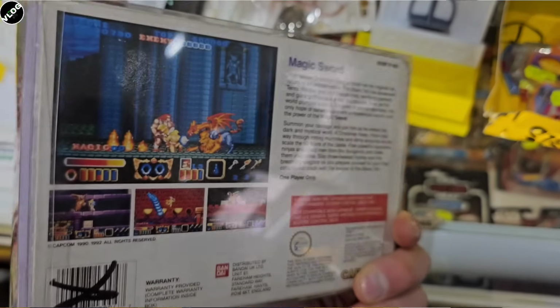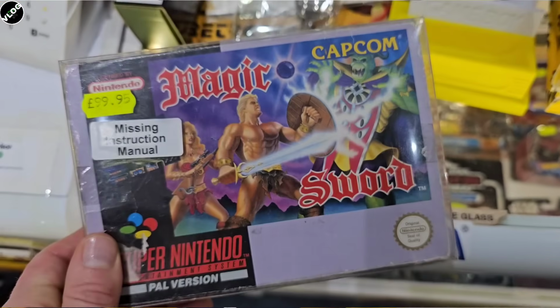They offered me pretty much the same price, but there was nothing in there that I needed. I wanted that Magic Sword, but it was a little bit expensive for me given the condition. The flaps were missing entirely, sadly, and no manual. So yeah, we're going to head back to Mobile Game Exchange and see if we can thrash out a deal.